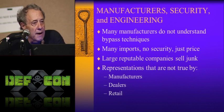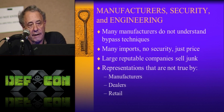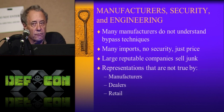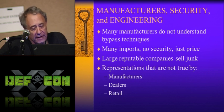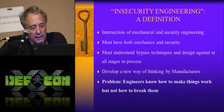Okay, so the bottom line is most of these containers are made in China, and in our view, honestly, most of them are junk. A lot of American manufacturers are designing and importing from China, manufacturing in China, and you really often get what you pay for. The problem is all this stuff really looks secure, it looks good, but it's really not when you start looking at it. So the problem is that the dealers, the manufacturers, and the retail outlets, they don't know or they're not telling you the truth.